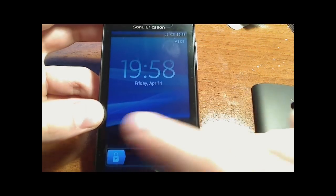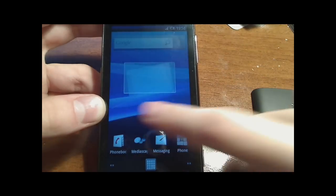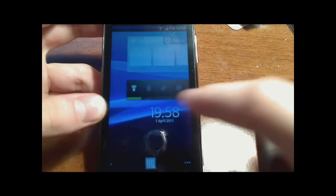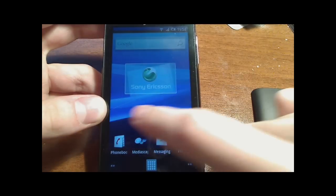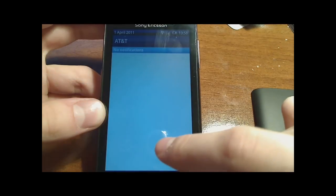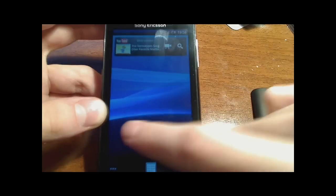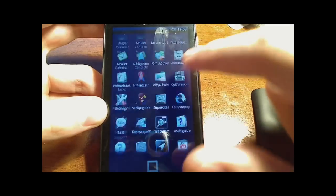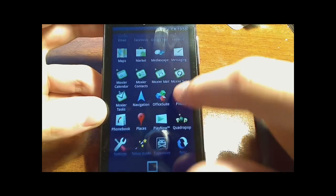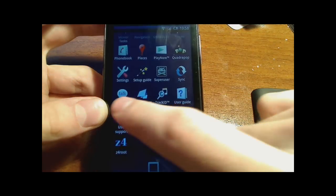We have signal there. I'm gonna unlock it. Gotta say, the home screen seems snappier than it was before. I'll give it a few minutes. As you can see, I have Wi-Fi connection. My network is detected. Data is correct. Everything is correct. Yeah, as you can obviously see, it's snappier than before. The app drawer is smoother as well, not as laggy, although still, you can't expect much from the Sony Ericsson stock ROM.